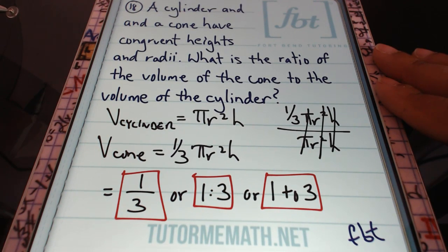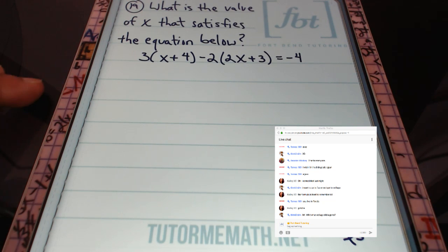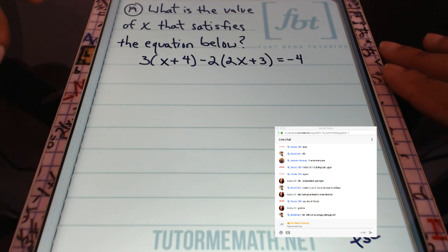As we are going through the 8th grade mathematics final exam review, I have a question. It says, Mr. Witt, what college did you go to? I attended several colleges. In reverse order, I went to the University of Houston, Portland State University, University of Phoenix, Texas Southern University, Prairie View A&M University, and Houston Community College. So I attended all of those colleges. Thank you for your question. I'm currently working at Houston Community College, as well as Fort Bend Tutoring.